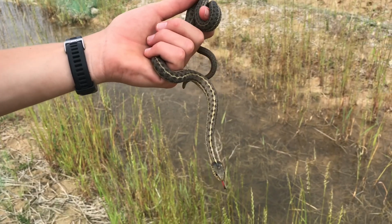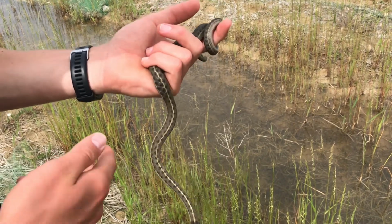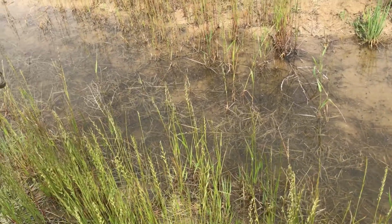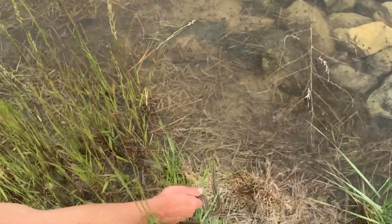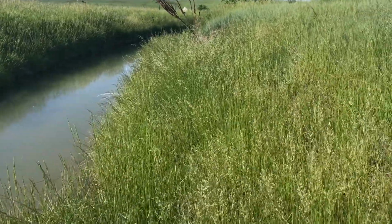All right, well, Hayden just caught this guy right on the edge of the water. Looked like it was headed into the water to get ready to go hunt, so we're just gonna set it down, let this wandering garter join the plains garter, which is still right there, and then they'll both be hunting the tadpoles. There it goes.